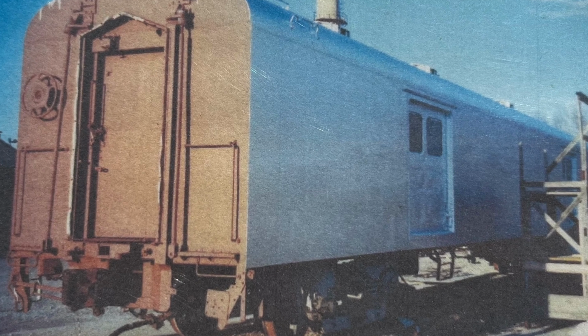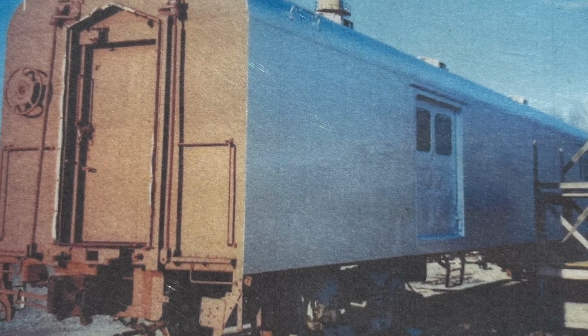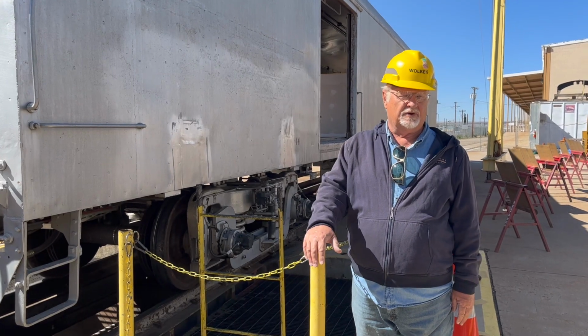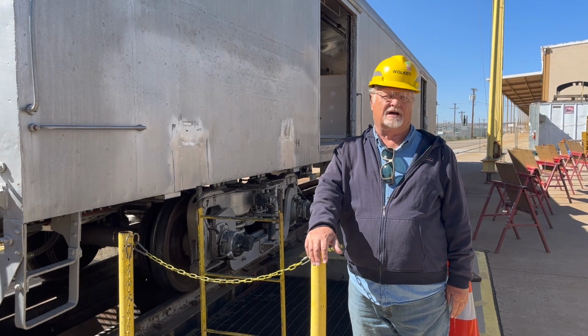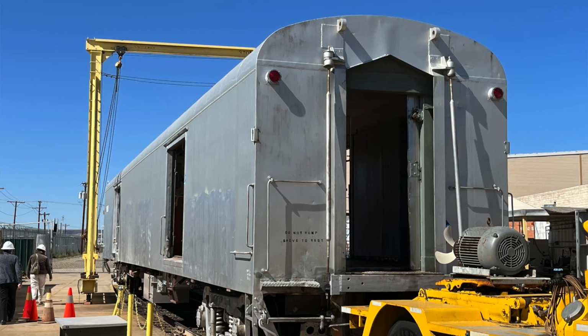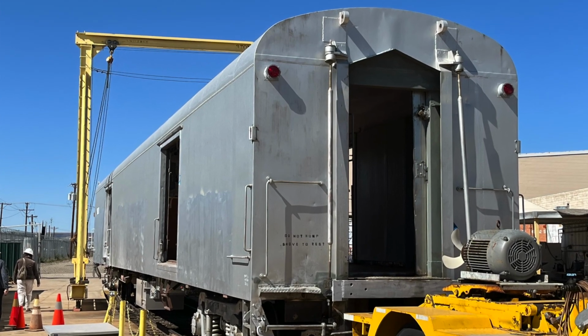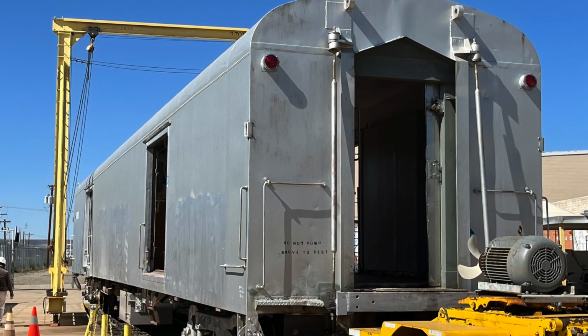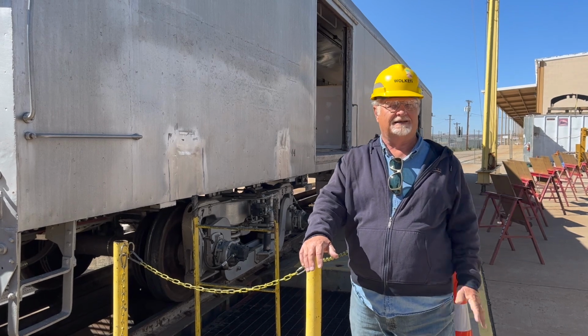So we got it back, and he even gave us some money to fix up the brakes, because all the brake rigging had to be redone and everything. We still had to spend thousands of dollars on it. So after we spent several thousand dollars and hired the NS Railroad to pull it to Chicago and the BNSF to pull it down to here, we got our free car.